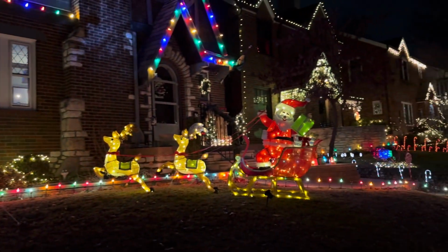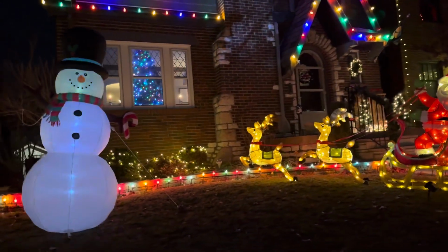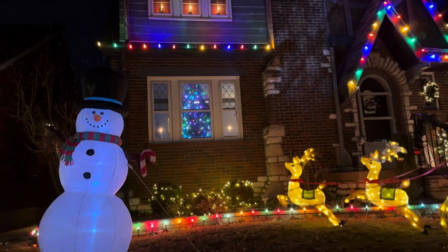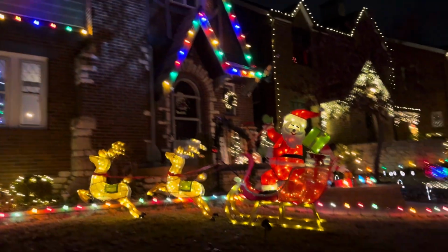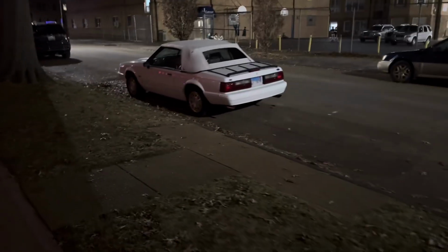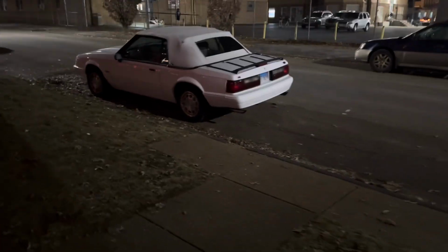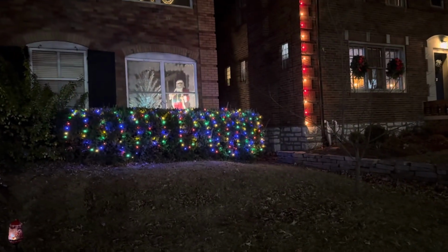Yeah, they are. I like the Christmas tree inside the house. Yeah, it's pretty. That is pretty cool. And they got the candles up top. Very nice. Sweet Mustang. 93, 92. That would scare the stuffing out of me. Getting home late. Ho, ho, ho.